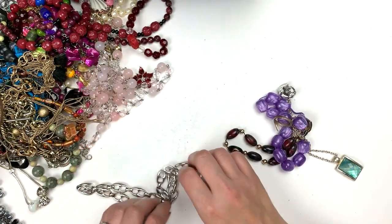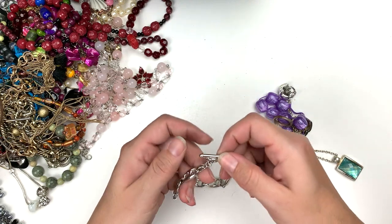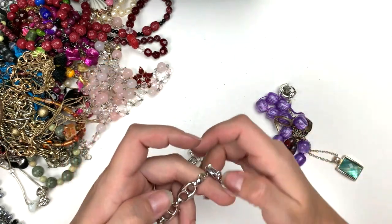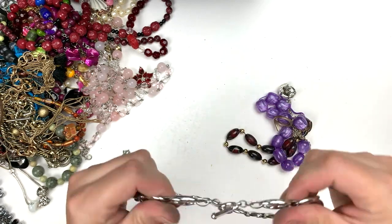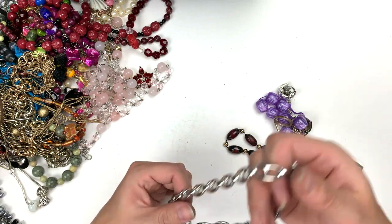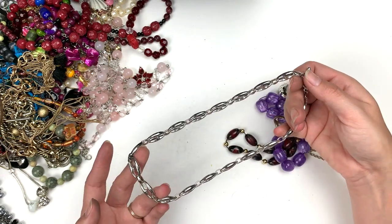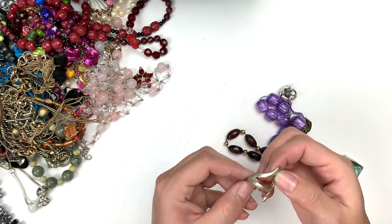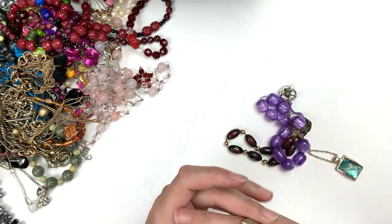Right. What did we pull out of here? Let's do this one first. It's a toggle clasp, heavy silver tone chain. No markings. Be interesting for something. Put that in my chain pile. Here's a nice ring. That's cool.